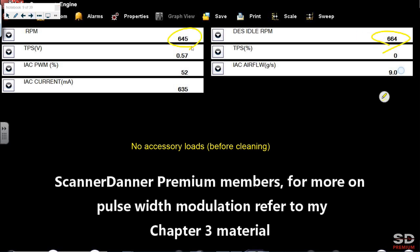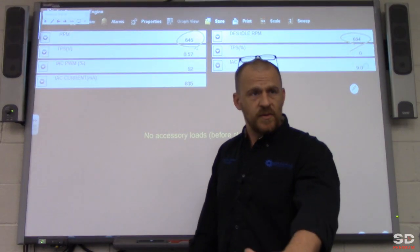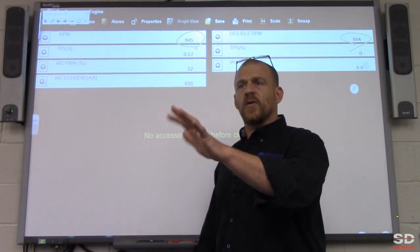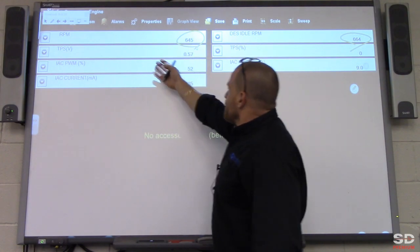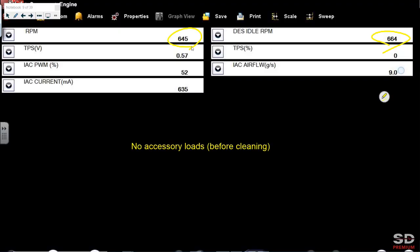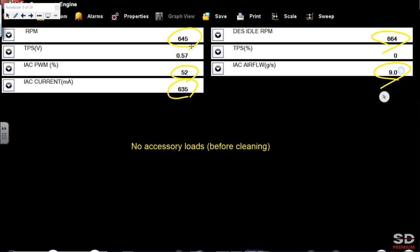I like those. I threw the TPS in there just because this is not a drive-by-wire system. It has a cable, so we're clear. Right? There are no idle control devices on drive-by-wire systems. So no accessory loads. Pay attention to these numbers: the pulse width, 52, the current, and the IAC airflow. I pretty much circled everything on the page. I didn't need to do that. All right, that's no accessory loads.